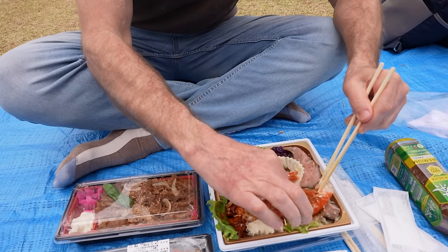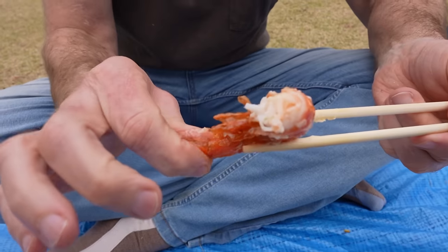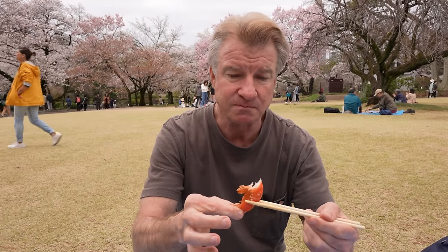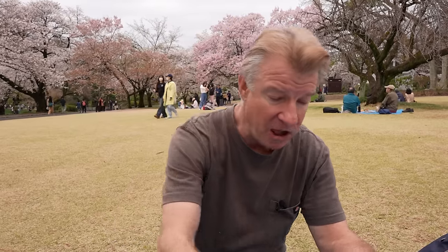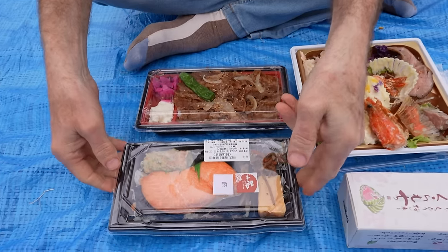I guess we got to do this. Let's do this. Because I'm dying to know what kind of sauce is on here. Oh, sweet sauce. Oh, chili sauce. Mmm. Quite different from the Indian. Yeah, they're both good. Next up, we're going over here to this salmon.